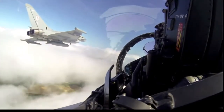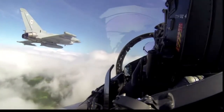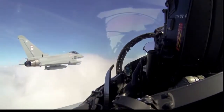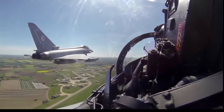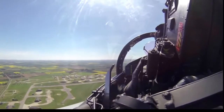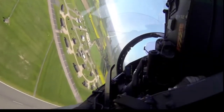Recovering runway 25. Now in the descent. Clear to 1,000 feet for the circuit. Here we are positioned RAF Coningsby runway 25. Waiting for the lead to break to the left. There goes the lead. And I'm full backstick, 6G.